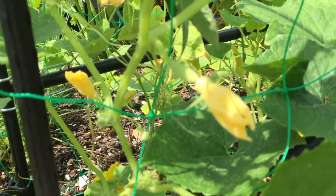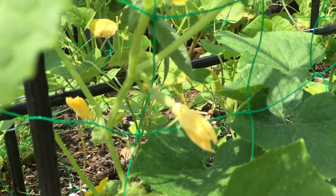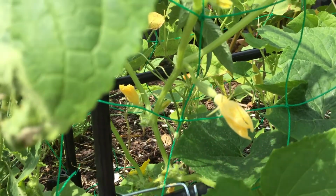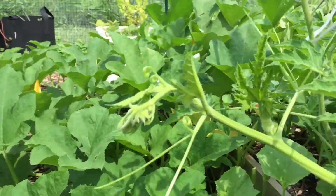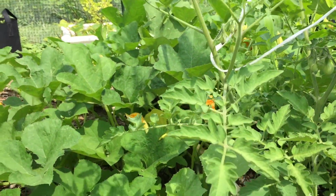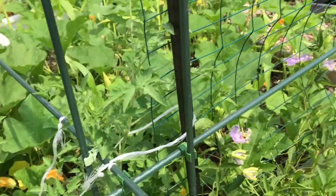Ooh, this might be my first cucumber for the year. Let me see if I can focus. There. First cucumber for the year. I hope it got pollinated. And I gotta keep pulling this guy off the tomato because he's a big pumpkin that just wants to keep taking over.